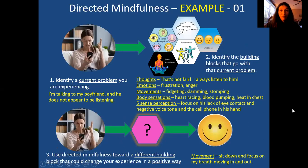Okay, so current problem I'm experiencing. Let's say I'm talking to my boyfriend and he doesn't appear to be listening. My immediate thoughts are, that's not fair. I always listen to him. How dare you? Why aren't you listening to me? I deserve respect, damn it. Something like that, right? So with those thoughts, my emotions are becoming frustration and anger, right?